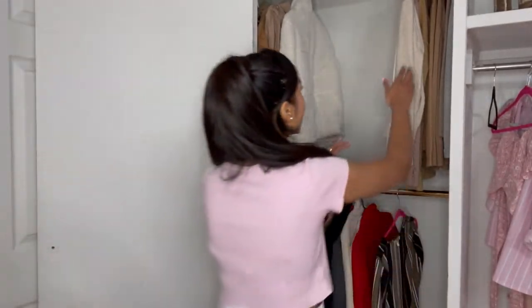Look at all that room I have up there now. Now I can go crazy with sweater shopping.